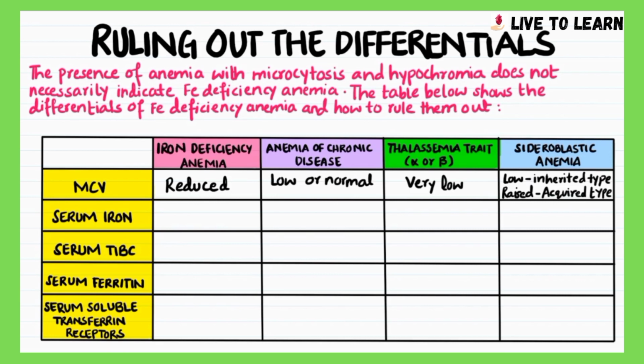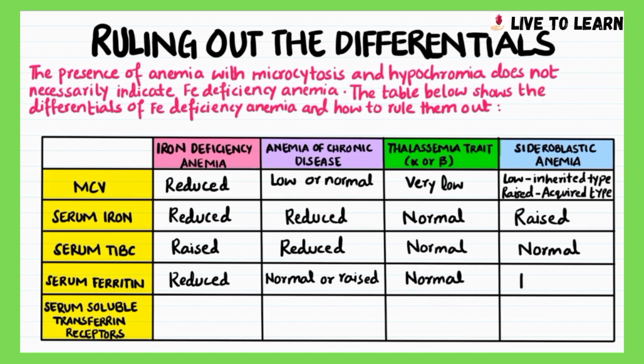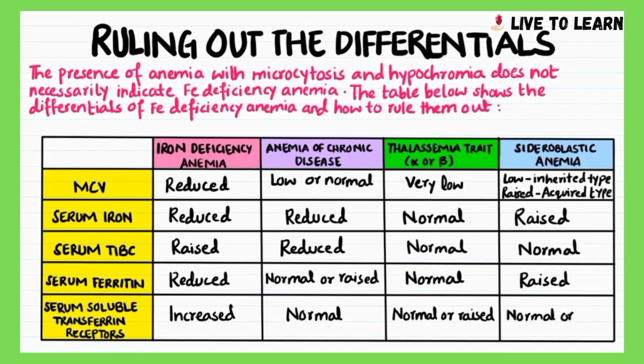Serum iron levels are obviously reduced in iron deficiency anemia, as well as in anemia of chronic disease. However, serum iron is normal in cases of thalassemia and raised in patients with sideroblastic anemia. Serum TIBC levels are raised in iron deficiency anemia, reduced in anemia of chronic disease, normal in cases of thalassemia as well as sideroblastic anemia. Serum ferritin levels are reduced in iron deficiency anemia, normal or raised in anemia of chronic disease, normal in thalassemia, and raised in sideroblastic anemia. Serum soluble transferrin receptors are increased in iron deficiency anemia, normal in anemia of chronic disease, and normal or raised in thalassemia as well as sideroblastic anemia.